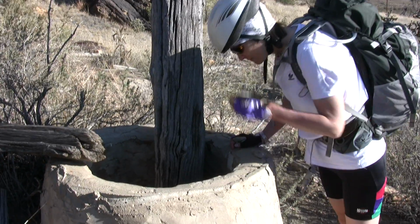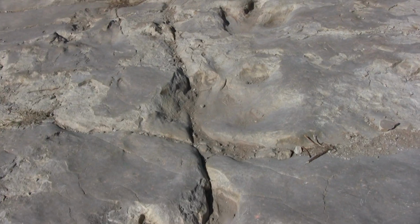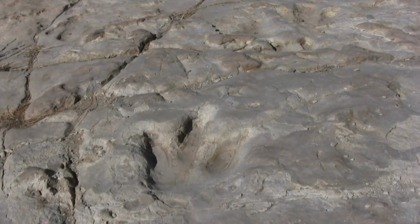We saw some really cool things, and we'd really like to come back and explore more of Picketwire Canyon someday, but maybe next time we'll just hike.